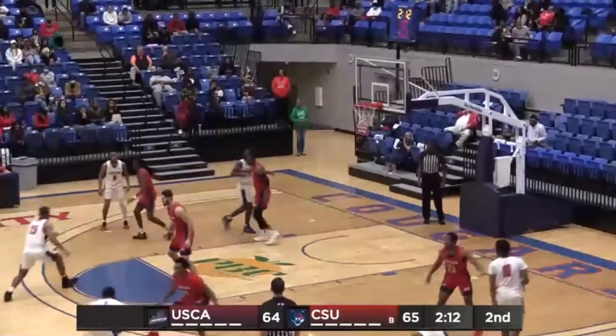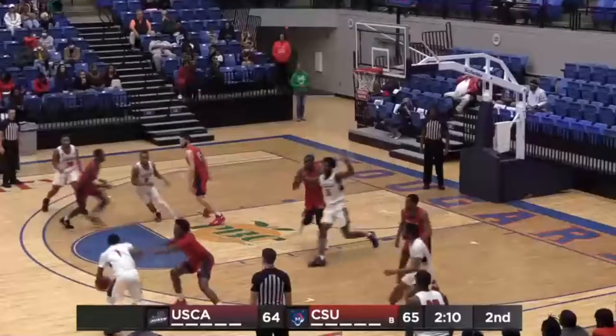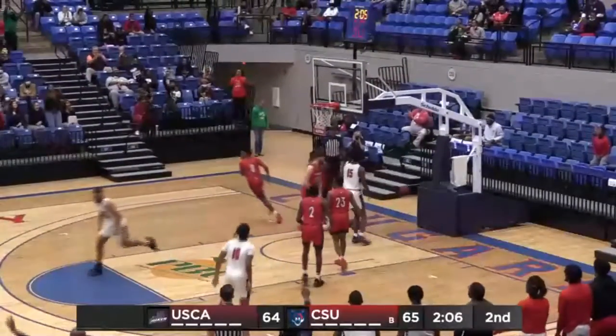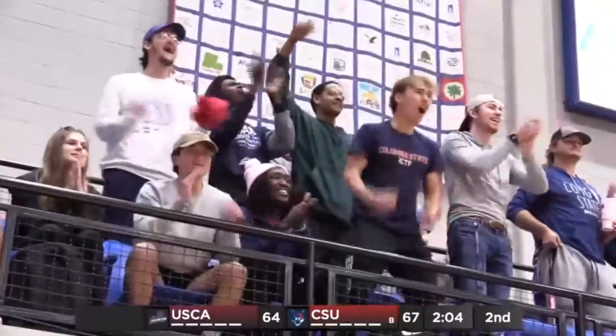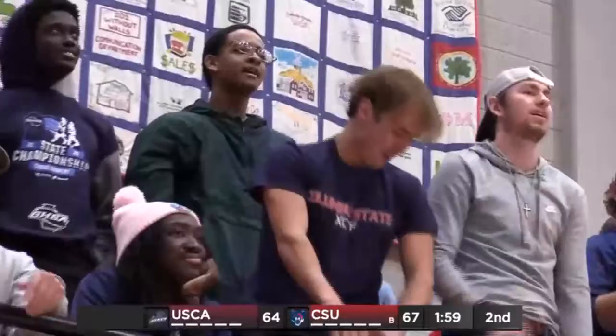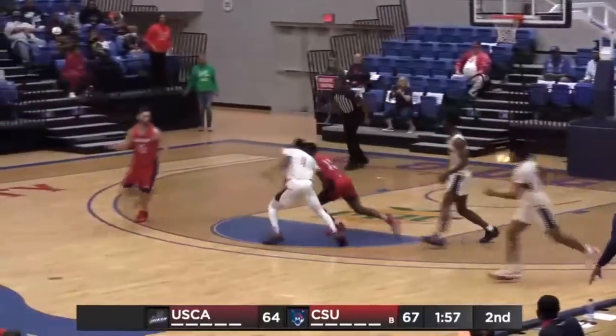Up top, there's Grant Howard, right wing. LD, 8 seconds on the shot clock. LD driving in, scoops and scores! 67-64. Cougars, 2 minutes to go. LD with the drive and the score.